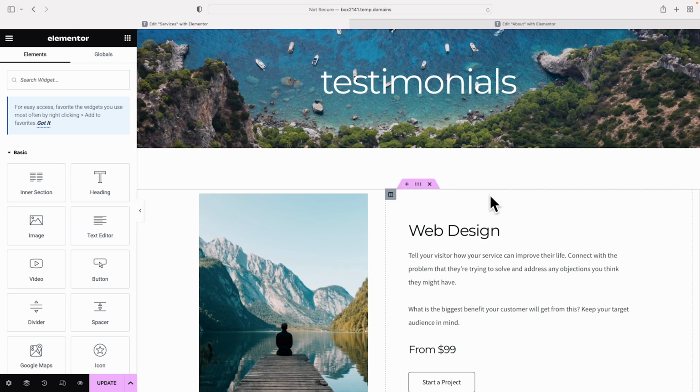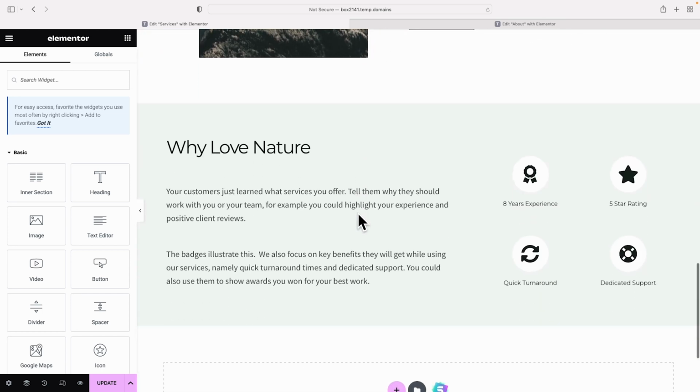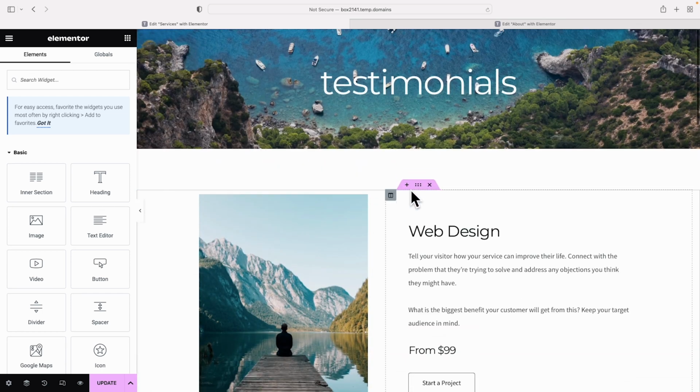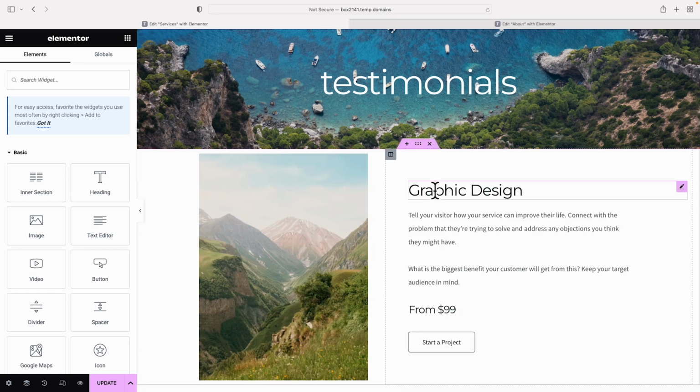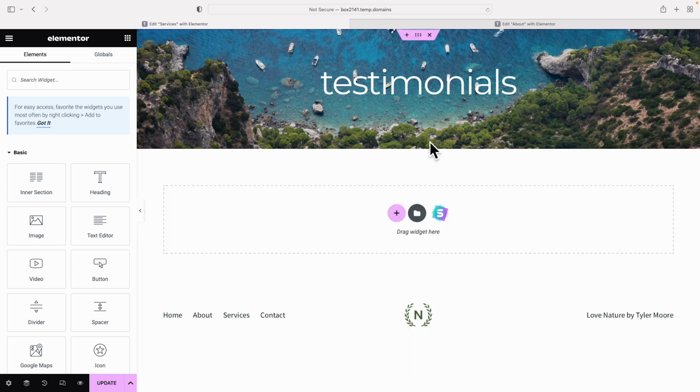Okay, so obviously this stuff doesn't really apply to our new testimonials page, right? So the first thing we're going to do is just zero this out. We're going to get rid of everything. So I'm going to click on the X's just to get rid of all of these little sections one by one. And now we're just going to add our testimonials.